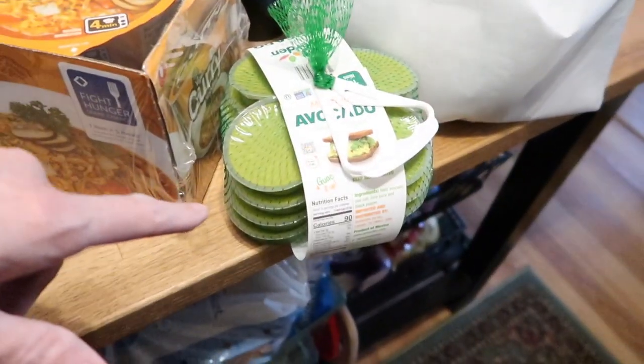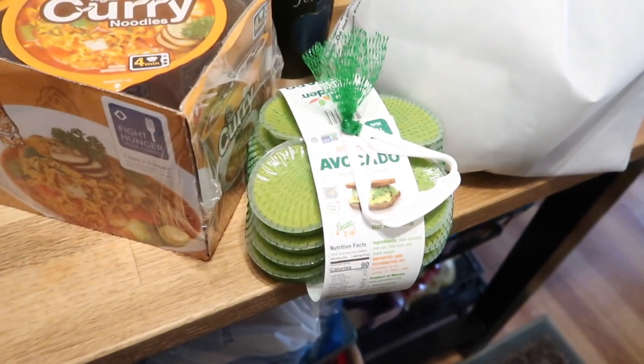And Mark didn't get his avocado last time, so we got that for him. They still didn't have the salsa. What the hell? They only had mango salsa. Nobody wants that. That's good for nothing. I mean, it's okay, but it's not the same. It's not salsa.